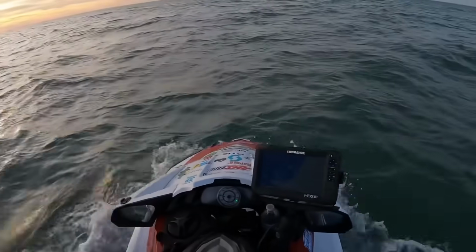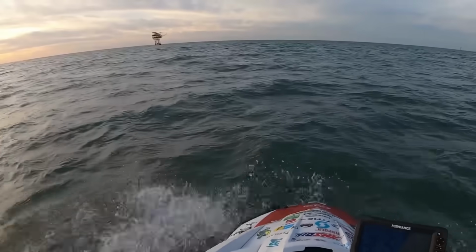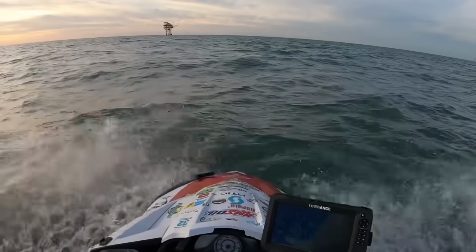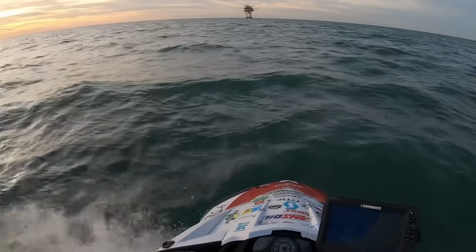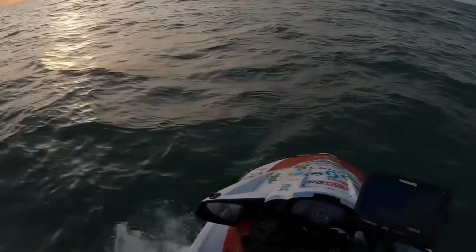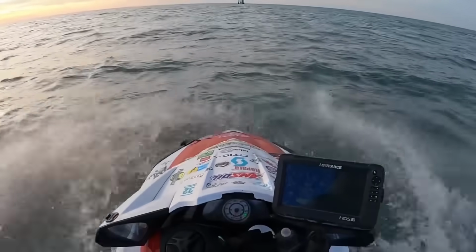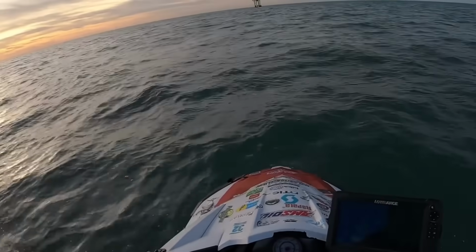January 2024, everybody. Going out here solo today. I am about 8.5 miles out of Matagorda, Texas, straight out of the jetty.